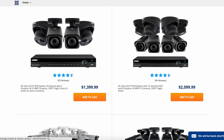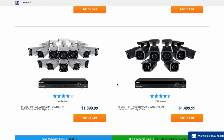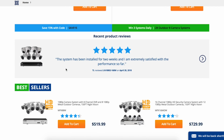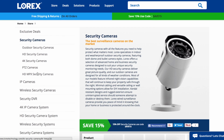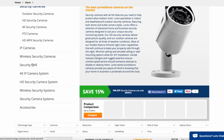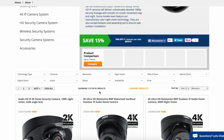And then again, the price is just going to depend on how many cameras you get. You can run, I believe, up to 16 cameras on a single NVR, and I believe you can get a switch to even extend that if you wanted to go crazy. So Lorex has all different types of security cameras: outdoor security cameras, HD security cameras, 4K security cameras. They have their IP cameras, their wireless cameras. So with their IP cameras, those are going to be the ones that run over power over Ethernet.